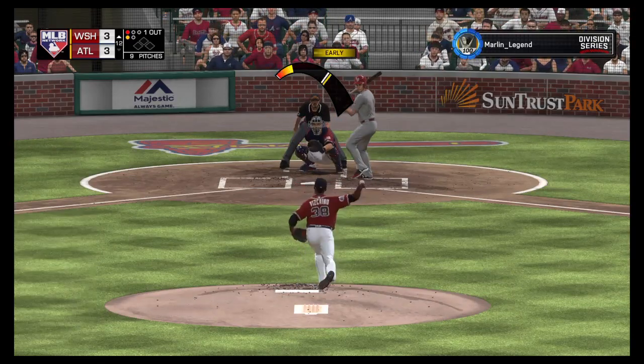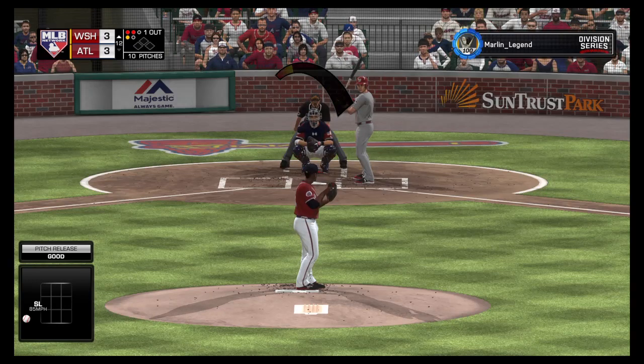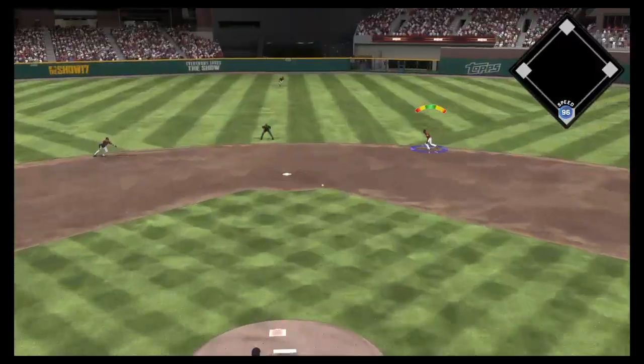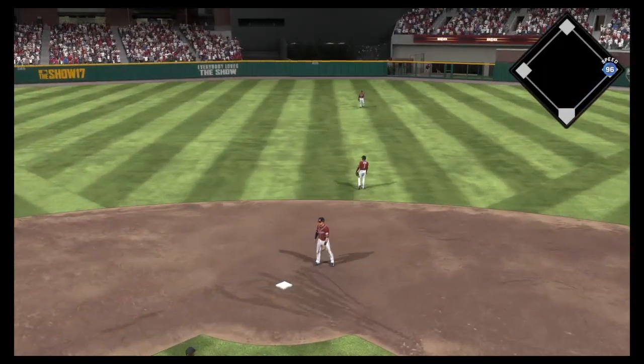He's set. Here comes the 1-1. Way outside. Nearly to the backstop. 2-1. Well, that's a good pitch, but you have to get a little bit closer to the plate than that. That's that big sweeping slider. If it was a little closer, you might get a swing. And that finds its way into center for a 1-out base hit.